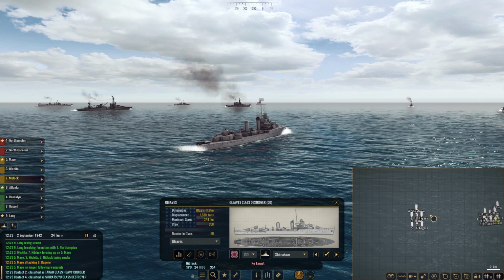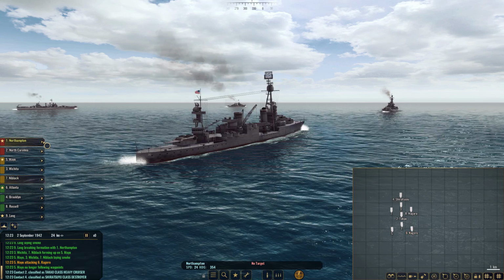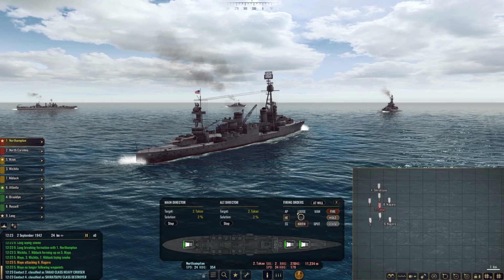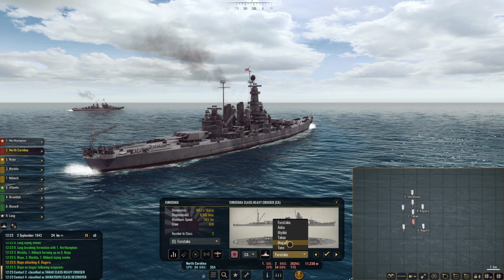Knee Black can fire out onto Kagero as well. They need lots of focus fire to really get these destroyers and such down as quickly as possible. We will get the Northampton onto Takao as well with some AP, and some secondaries can fire out onto Shiratsu as well, I think. Like so. Now we're not going to split the fire with the North Carolina because we do only have one operational director, so we're going to fire everything onto the Miyoko, which we are going to have to identify once again as well. And that should be everything on our side given orders.